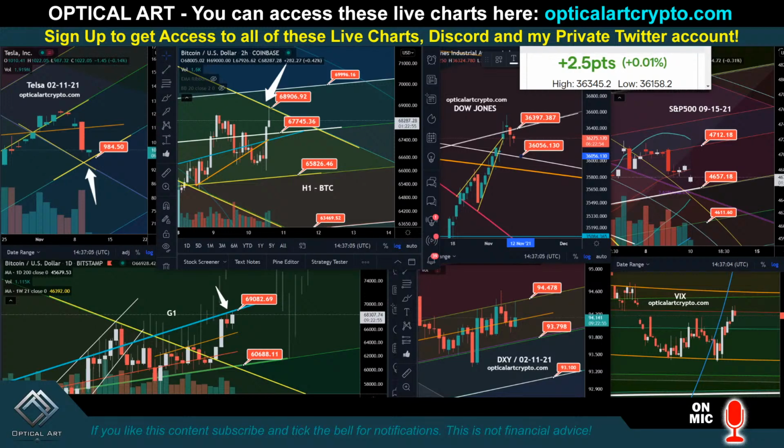All right, let's see here. So Bitcoin E1. All right, guys, E1 chart. And you have to understand, if I give you a target to the upside or the downside, it depends on when you make contact what that price will be. So this is the E1 chart.